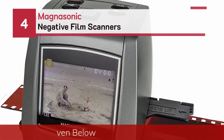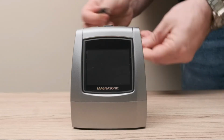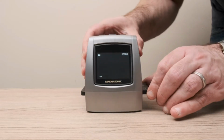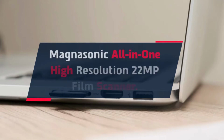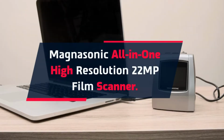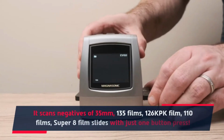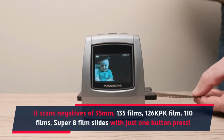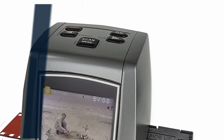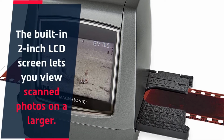Number 4. Magnasonic Negative Film Scanner. Magnasonic all-in-one high-resolution 22MP film scanner. It scans negatives of 35mm, 135 films, 126 KPK film, 110 films, and Super 8 film slides with just one button press. The built-in 2-inch LCD screen lets you view scanned photos on a larger display.